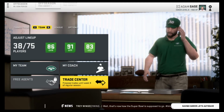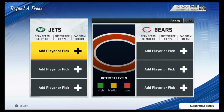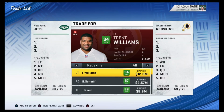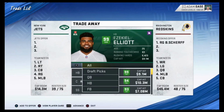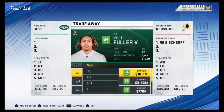We lose our starting free safety, but we pick up the second pick in the draft, and that is huge for us. Now we're going to go back to Washington. We're going to pick up Brandon Scherf, who is one of the best right guards. So our guard tandem will be Quentin Nelson, Brandon Scherf.